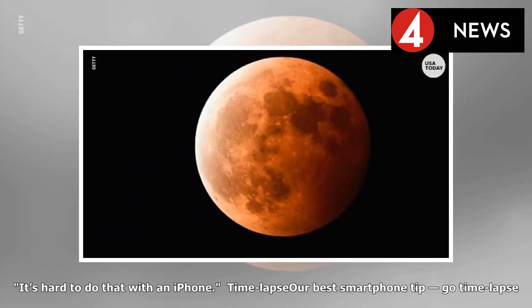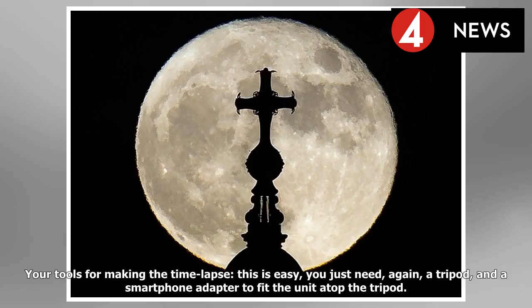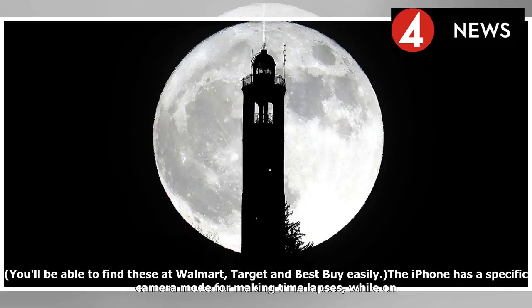Time-lapse, or best smartphone tip: go time-lapse. Since the moon will look small in your smartphone photos, you can still present a great picture of what happened by going time-lapse video, and watching the moon get brighter and brighter over a compressed period of time. Your tools for making the time-lapse: this is easy, you just need, again, a tripod, and a smartphone adapter to fit the unit atop the tripod. You'll be able to find these at Walmart, Target and Best Buy easily.